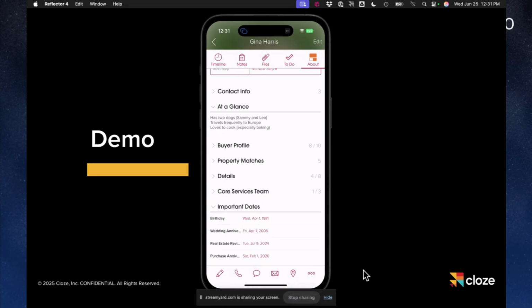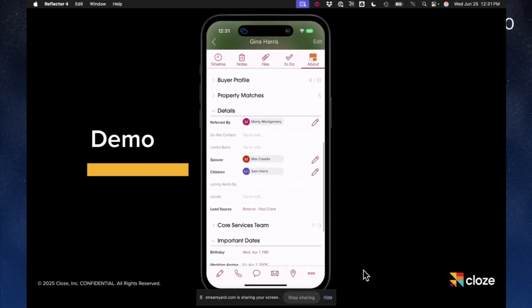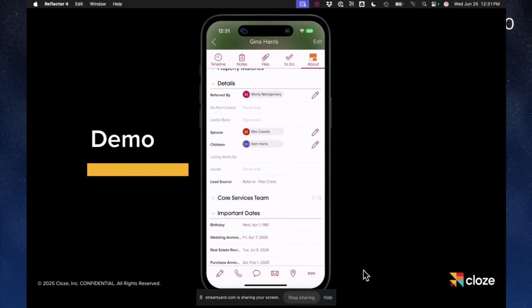At a glance, these are simple notes. You can see I just put some simple notes in there to jog my memory in case I forget. Details: if I expand that, this is where I can link contacts to this profile, which is very handy. So Monty here referred Gina to me. So it's helpful to know who referred a client in. So I do recommend using that one.